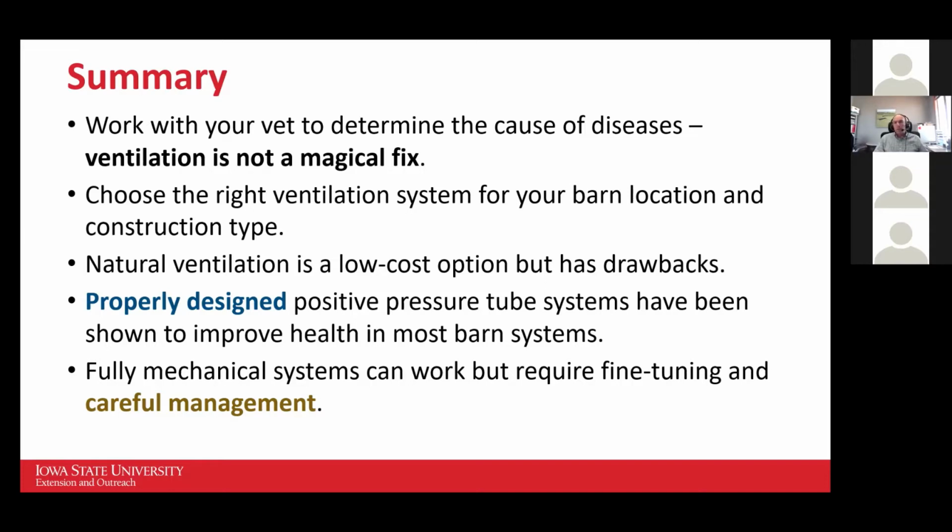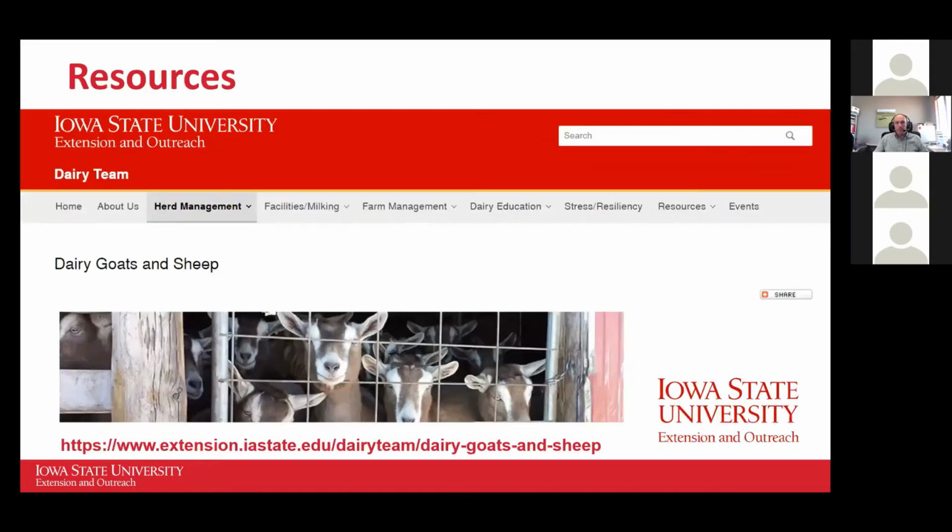So they can be a little bit more challenging to control temperature, especially if you're trying to keep that barn warm. That sometimes can cause some health issues. So it can be done, but it's just a little bit more challenging to make that work.